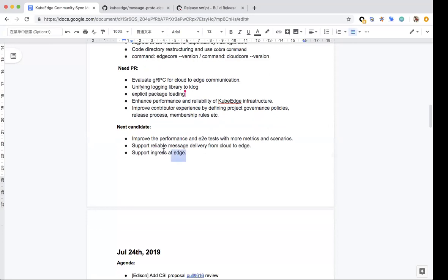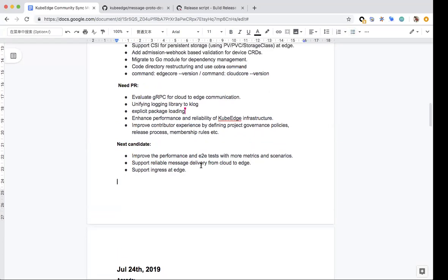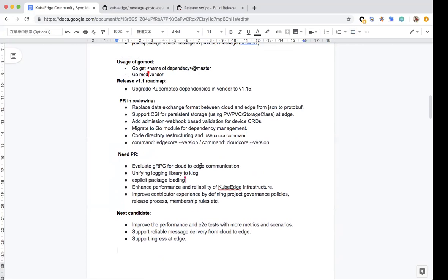The next items, I think maybe we have no time to do them in the v1.1 version. Like improve the performance at the E2E test with more metrics sensors. The next is support reliable message delivery from cloud to edge. The last is support ingress at edge. This is the development progress now for version 1.1. Does anyone have any questions about this?